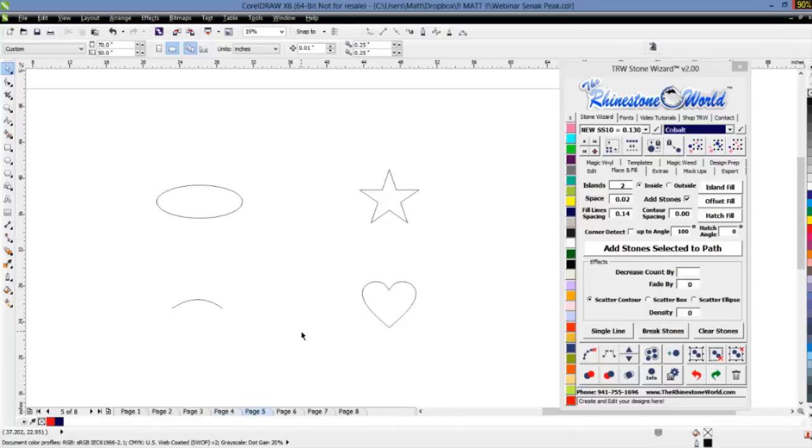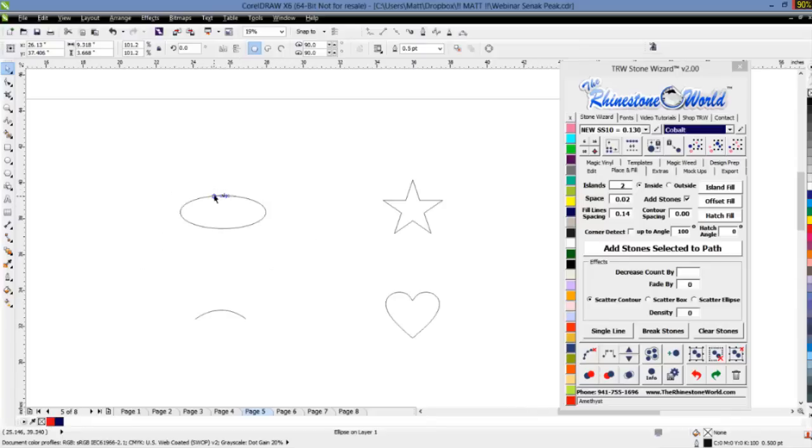So a long time ago, we created a video that showed you how to create a scatter effect. Remember we did the heart a long time ago, and I know a lot of people are using it now. We created the video using Corel Draw and showing you exactly how to do it step by step in Corel Draw. So pretty cool. And what we can do now with the TRW Stone Wizard version 2.0, the smart one, the newer, older one, is we made that a whole lot easier for you.